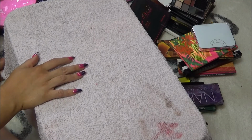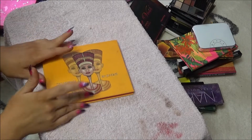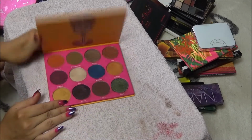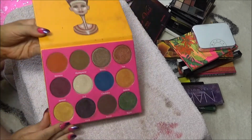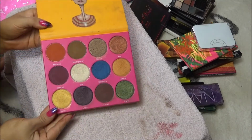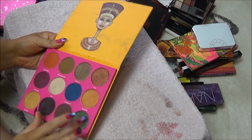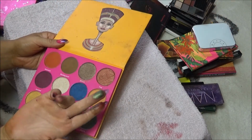All right, and next we have a Juvia's Place palette, which there are a ton of kicking around. This is the Nubian 2, and come on, everybody's seen this. So many people love Juvia's Place. And I don't really get a lot of use out of this one, to be honest. That is really pretty though.